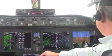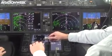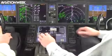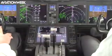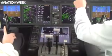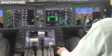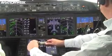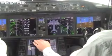Yeah, you don't do anything. Feet off the pedals. Just a delta thruster for pitch. And that's the P-beta. Yeah, so this is the same thing. Rudder automatically comes in. Flaperons, ailerons. You see a change in the switch there just to keep it centered.